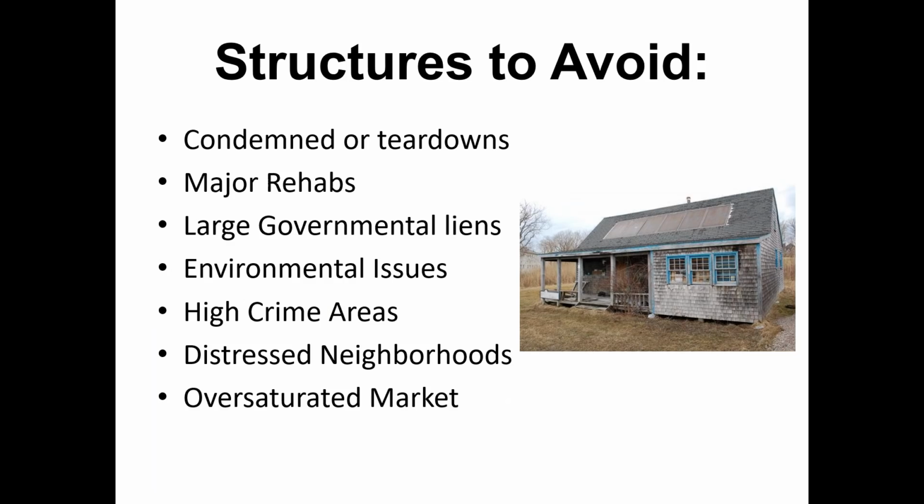The ones you're going to avoid, obviously, are major rehabs that are condemned or need to be torn down. If they have large governmental liens, we're going to avoid those if we can't negotiate that government lien down. Also, when it comes to structured properties, one area that we may avoid is incredibly high crime areas and distressed areas. So if every home on the block is pretty much boarded up, then we're going to avoid that neighborhood. If we're the only house that's boarded up, even if it's a rougher, higher crime area, if everyone else is occupied and we're one of the few houses that's a problem on that street, then that's fine.